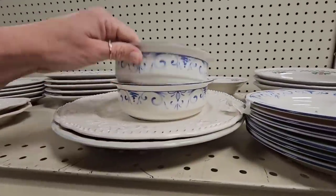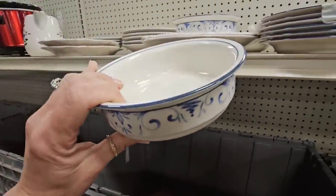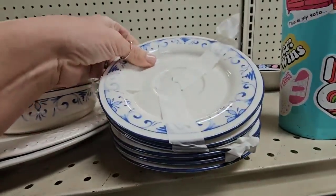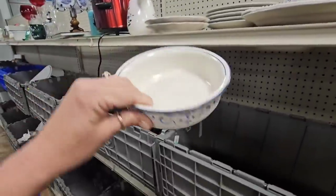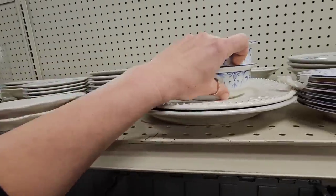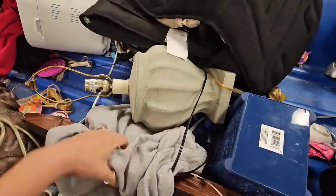Here's some china up here. It's a blue and white pattern. Lenox China Stone, Country Blue. It's really pretty. They have these two little pieces right here and these little saucers, a little stack of them. I'm tempted to get these. They'd be cute little trinket trays. You could even put some floral in here. I think I'm gonna put these in my cart and think about them. What y'all think about these? Let me know.